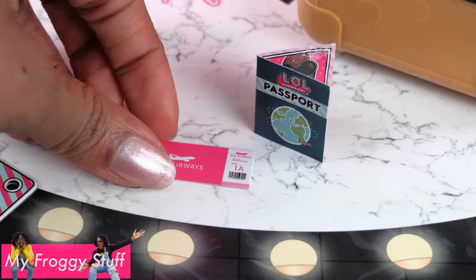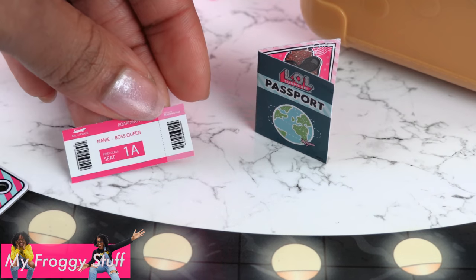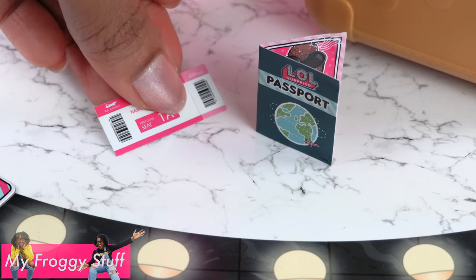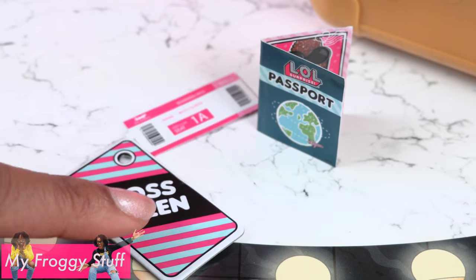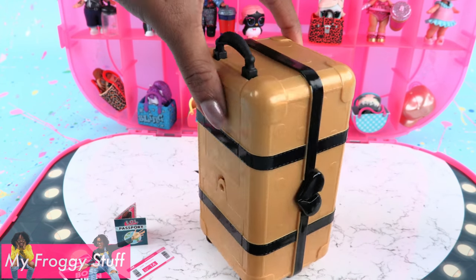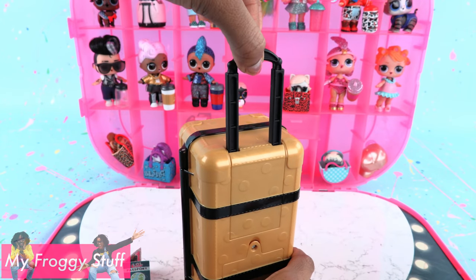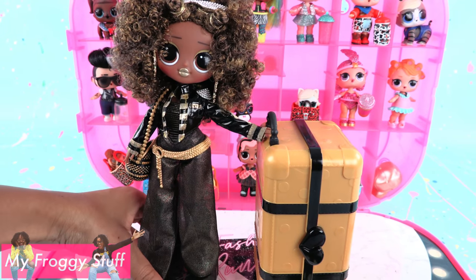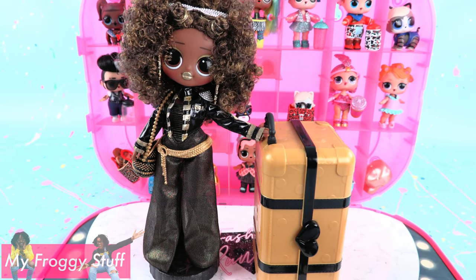There is also a plane ticket. It says BB Airways. And on the other side, you got some barcodes and her name. Love that. You can reattach the luggage tag with a rubber band later on if you like. This is a pretty large suitcase. It's a gold color with black details. We can raise the handle and roll it around. Wow, I was hoping we could use it for our OMG dolls, but it's still a pretty large prop.